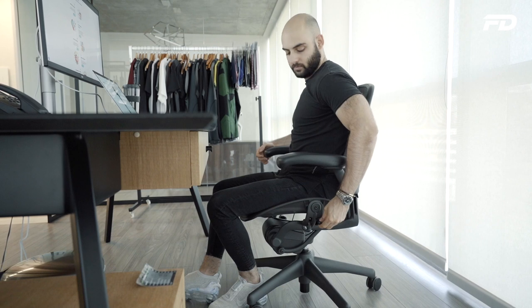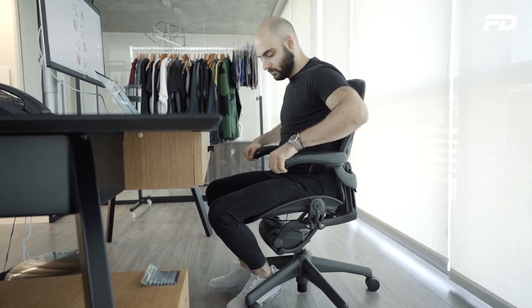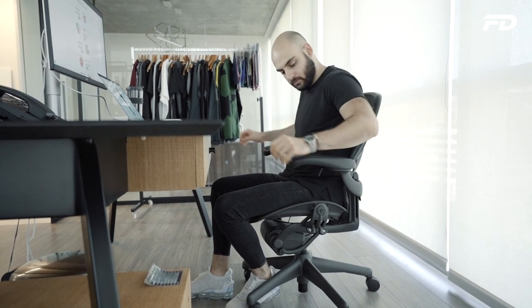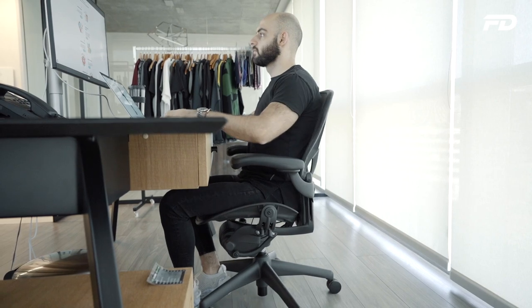This has a great amount of lumbar adjustability. You can adjust the arms. You can adjust pretty much everything. It glides super smoothly, especially on these floors. Having a chair that has great quality legs that won't scuff up the floor is essential.